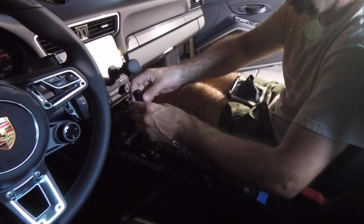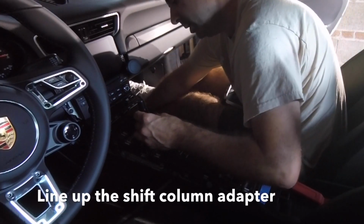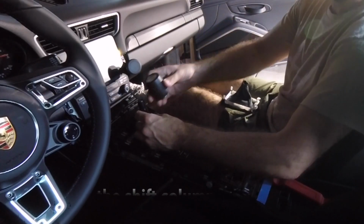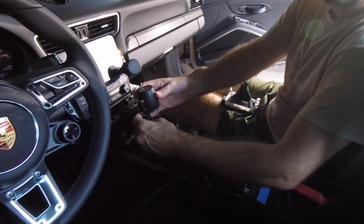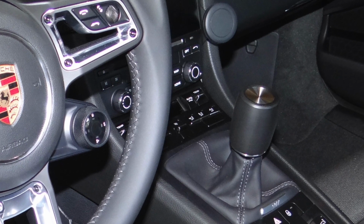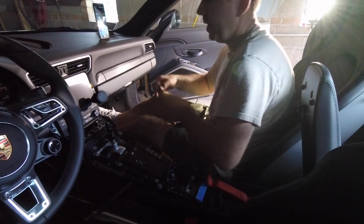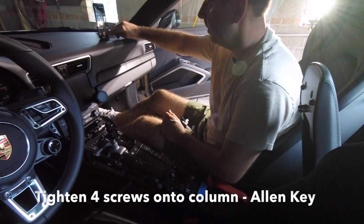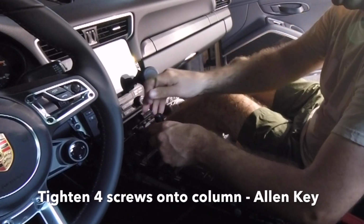Next thing you want to do is see kind of where you want this shift knob to be. So this Raceseng knob will be pretty much all the way down there. So maybe we'll put it flush, maybe a little bit higher than flush. I'm gonna get an Allen key and tighten these up. You got these nice and tight.